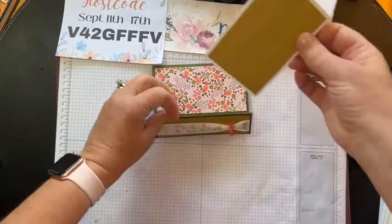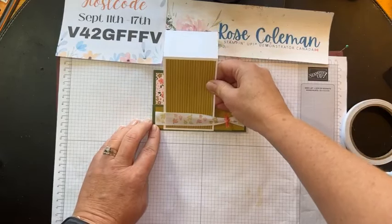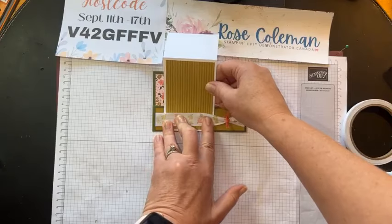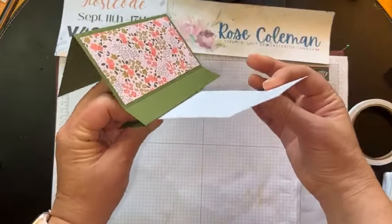Now, first things first, I'm going to take the bottom. I know I want the bottom to be flush with the bottom of the front of the card. I'm going to slip it under the ribbon, and I'm lining it up at the bottom edge of the front of the card. Okay, so now we have this anchored down. Now this one's still free at the back.